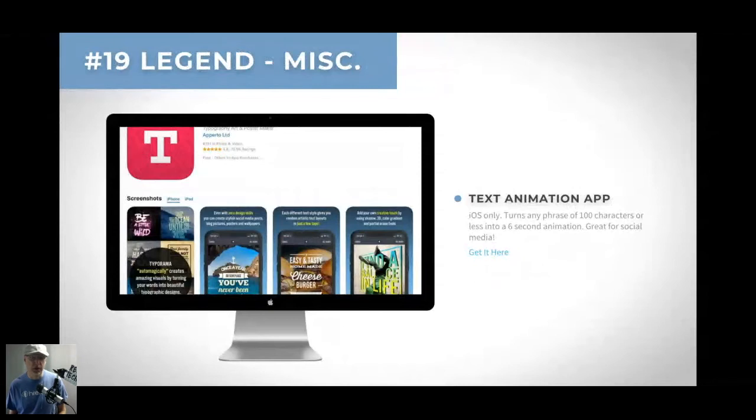Pretty cool little tool. Here's one that does, let's see what this one is. This is a quote from an author. And here's one I did today, just promoting their employer brand. So one of my favorite tools ever. It's totally free for iOS. Can't say enough good things about it. It's 100 characters of text is what you get with it. And it's called Legend. It's legend.im if you want to go check it out on the web. There's a link to it in the App Store as well.